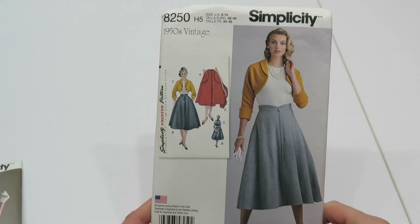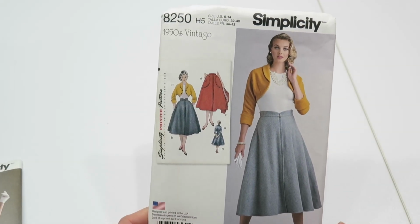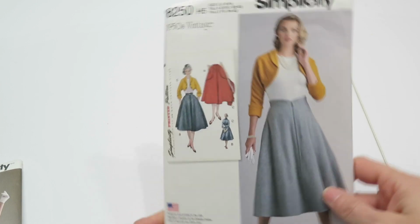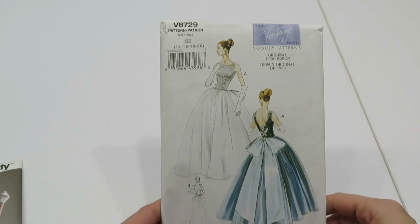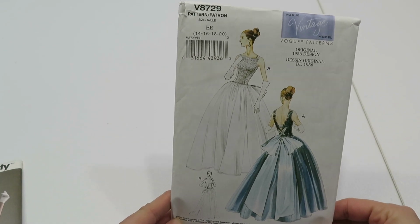And this one is the skirt. It's got this interesting waistline. And oh, this is pretty. This is like a Cinderella dress or something. And this is not my size. This is 14.